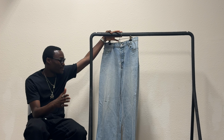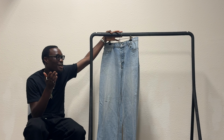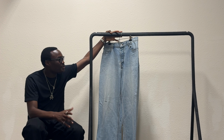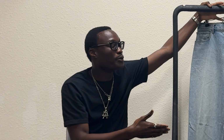The first pair of denim, every time I say denim, I can't stop thinking about that meme. Now when I say jeans, I'm thinking about two Hollis, bro. You can't win, bro.